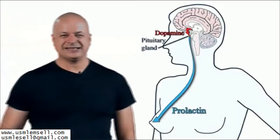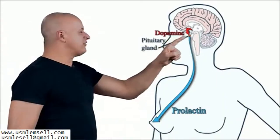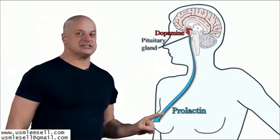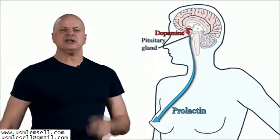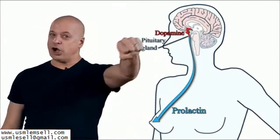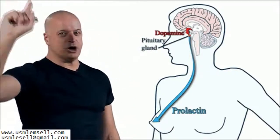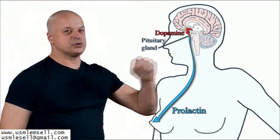And this is a person, see, normally the pituitary should have a shut-off level of prolactin. See, prolactin is in favor of lactation. That's why it says prolactin. Are you for lactation? Yes, I'm pro-lactation. And the hypothalamus normally shuts that off with dopamine.